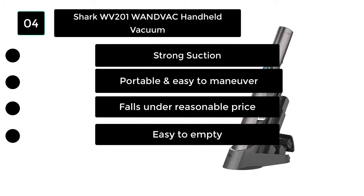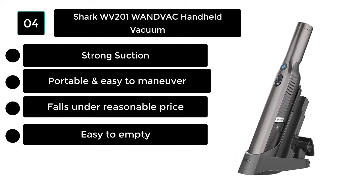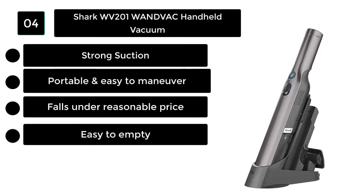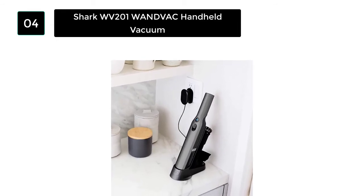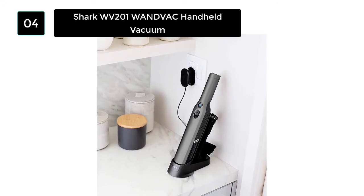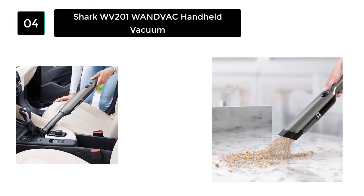Number 4. Shark WV201 WANDVAC Handheld Vacuum. Shark has designed their cord-free vac in such a way that it can pick up pet hair easily from carpet and stairs. Having the extended hose with powerful suction, it can pull almost any type of debris. It weighs only 1.4 pounds and thus allows you to travel anywhere.